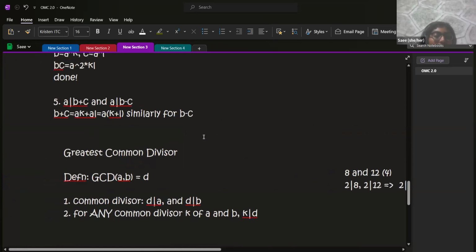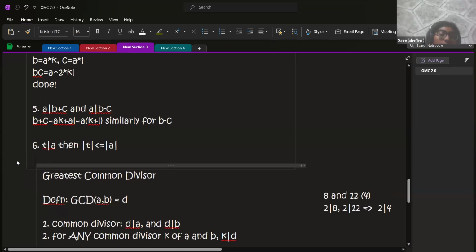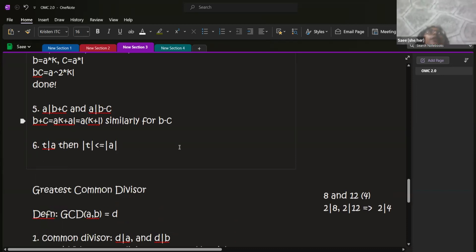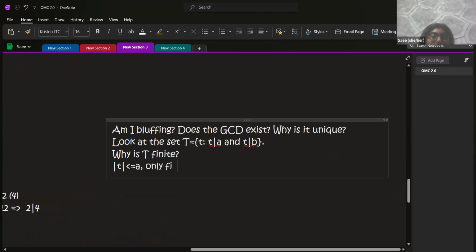So maybe we can add this to our set of lemmas that if T divides A, then the absolute value of T is less than or equal to the absolute value of A. Maybe you can take this up as a homework exercise. But at least intuitively you should be able to see that if one number divides the other number, then T has to be smaller than A, clearly. So there are only finitely many options.